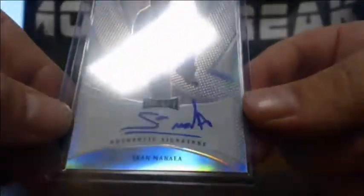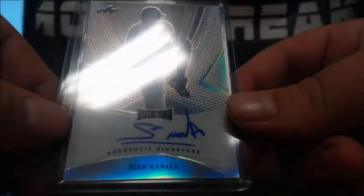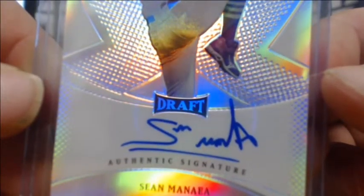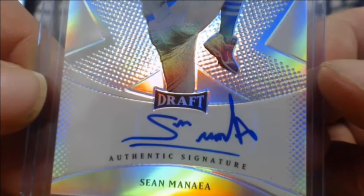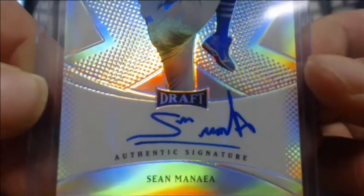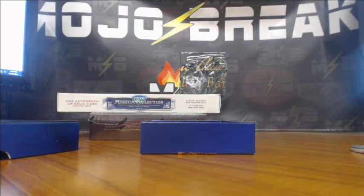Alright, first card. Sean Manea. It might be Rays. Is Leaf going to have a checklist on that? No, you have to just type it in Google. Sean Manea, M-A-N-A-E-A. Just drafted. Wait, is it Kansas City? Yeah. Kansas City Royals. He was the 34th overall pick in the 2013 draft.